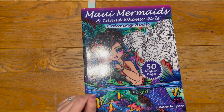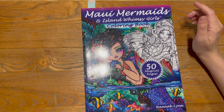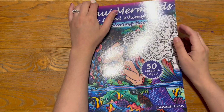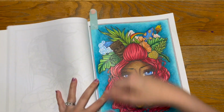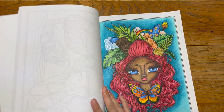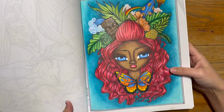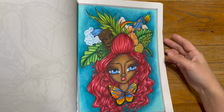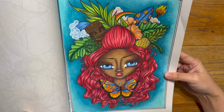So this is Maui Mermaids and Island Girls, Island Whimsy Girls. I think this is my only Hannah Lynn book that I got to as well. Again, sad, like that really saddens me. But anyways, I did this one. And it never looks on camera as it does in person, because on camera it always looks super, super grainy. But I promise it doesn't look that bad in person.